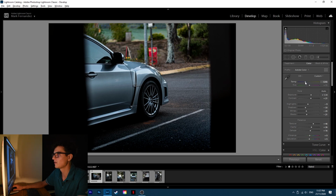And let's see how I want to go with the color. Do we want to go more cold or a little bit warm with this one? I'm thinking let's go a little bit cold this time. Just a little bit, not much. Probably won't even notice it.